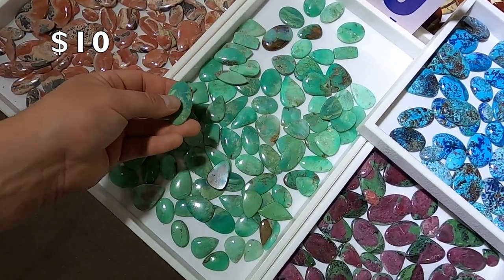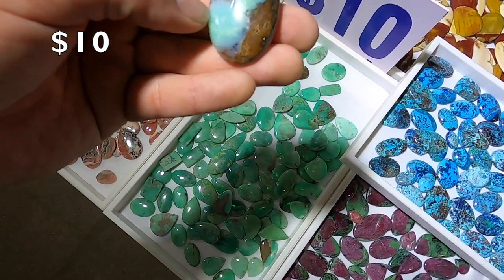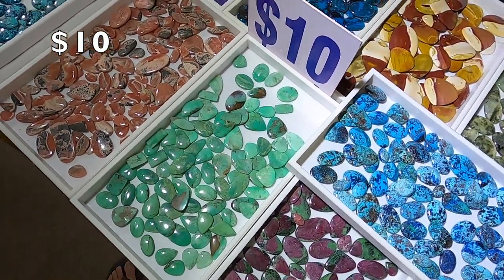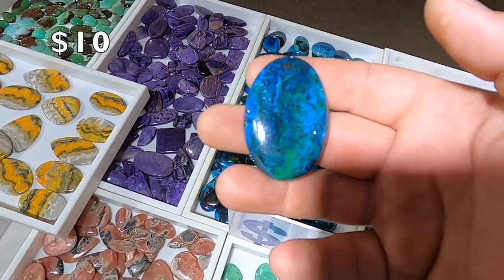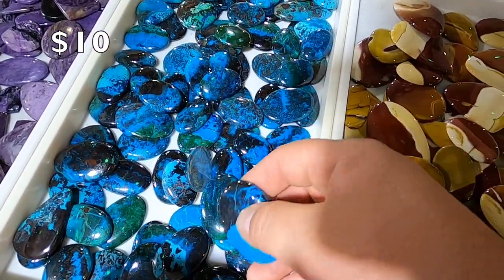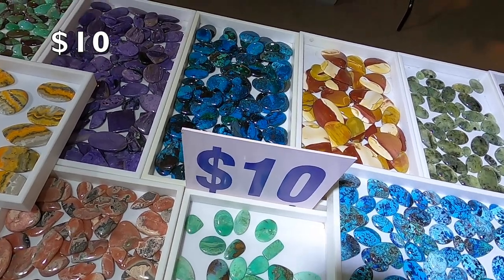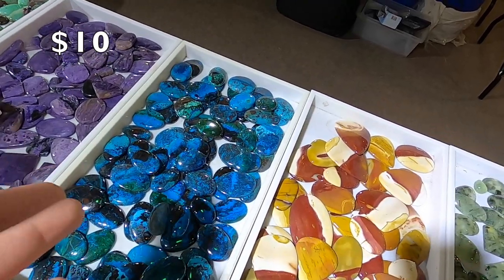Some more chrysoprase for $10. Definitely looks Australian. At first, when I was looking at the $5 pieces, I thought maybe it was from Zimbabwe. But it's like the apple green from Australia. Some of the nicest shattuckite we've seen at this table so far. These are stunning. Some nice super high domes. You could buy this, sell it for what it's casually being sold by the gram, and probably triple, quadruple your money just from reselling these nice cabs.